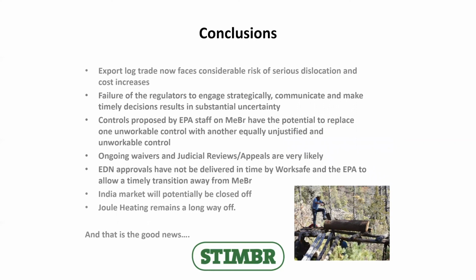So in looking at the conclusions, our export log trade now faces considerable risk of serious dislocation and of cost increases. Some of those cost increases will come about as a result of not being able to fully load ships if we don't have fumigated logs to go as topstow. We will have to only carry underdeck cargoes or debarked cargoes, and that will in turn mean more ships required, greater congestion on the ports, and more cost.